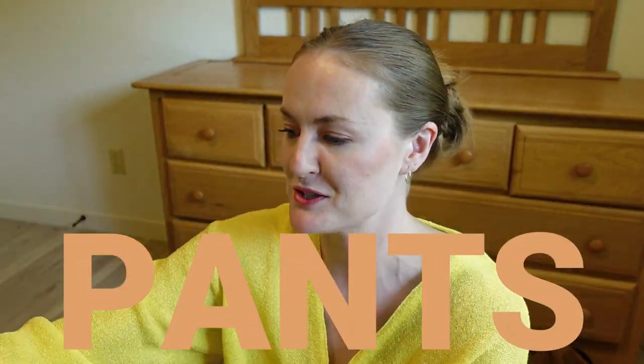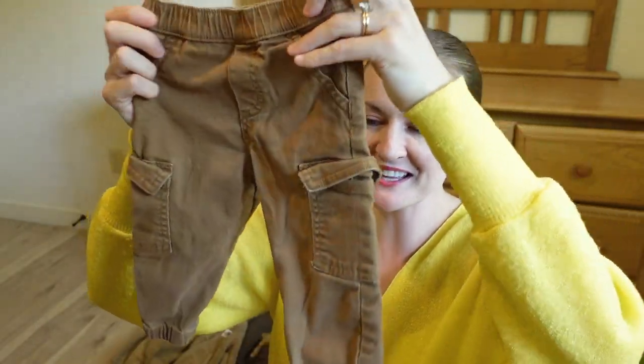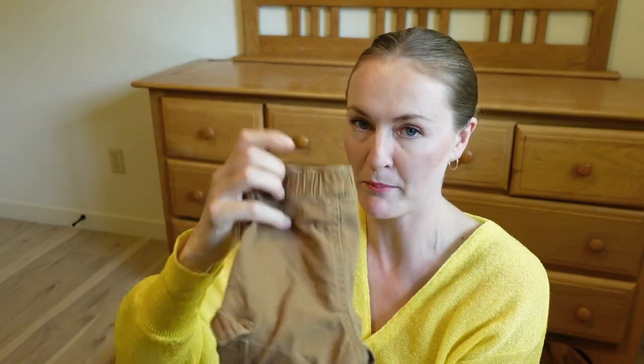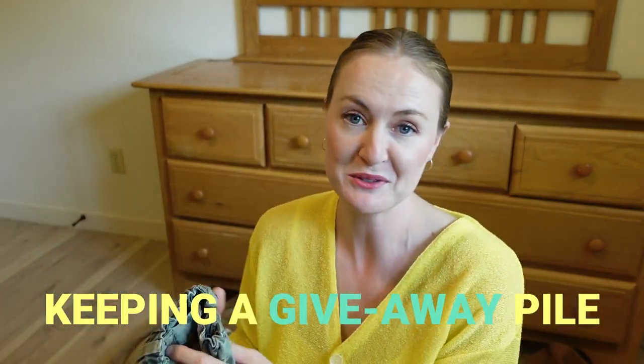I'm gonna do spark joy. These little black pants are too small, so they're not sparking joy for me. Again, love these little ones, but too small, so these are gonna be a bye-bye. I'm gonna keep a pile for a giveaway to close friends, because I do love a lot of these items.